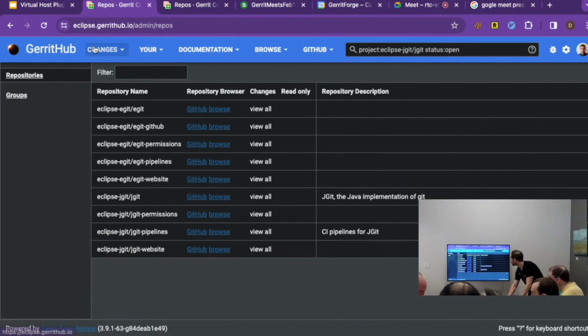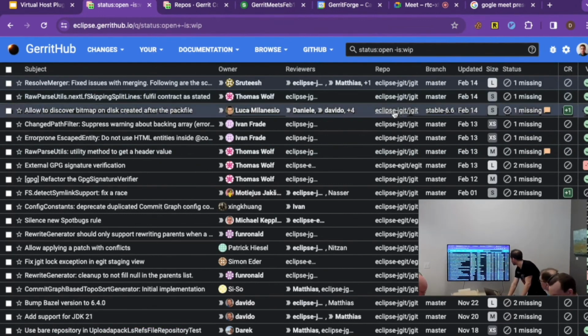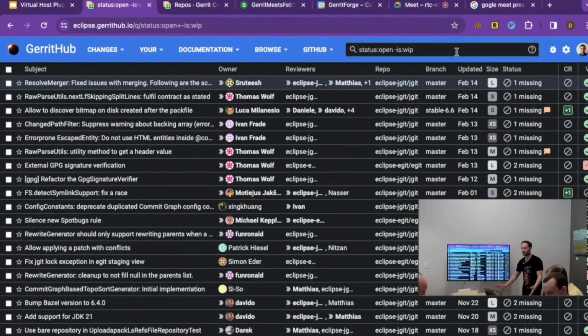And then if you go on changes, you're going to see that this is only the changes for the JGit project. I'm not having to do any extra filtering. I'm just navigating the website normally, right? Cool. So how did we make this happen?